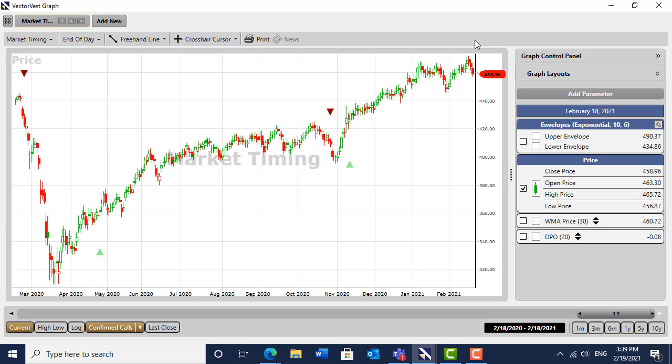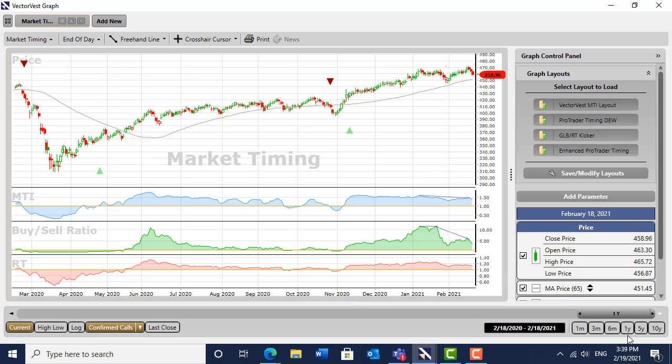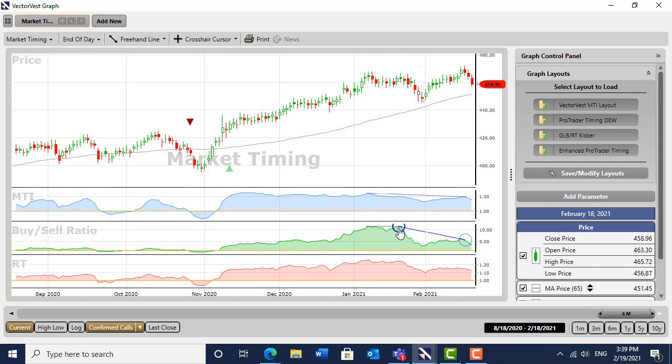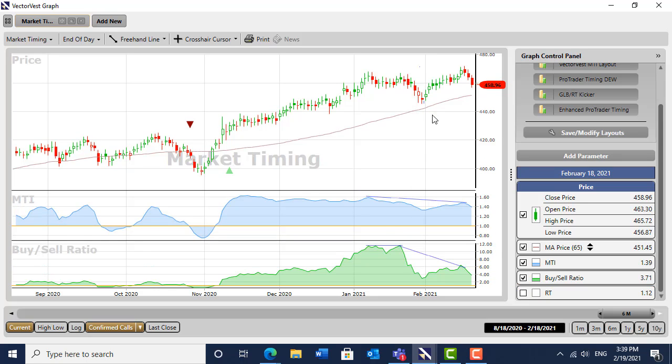Sooner or later there'll be a confirmed down, and unfortunately in the UK, if we put on the longer term measures, we can see that our buy-sell ratio is showing very marked divergence here. Let's get rid of some of it. MTI is showing a bearish divergence, prices rising, and in particular the buy-sell ratio showing a divergence. Many people say that this was abnormal because of the reaction to the absence of the Brexit indecision, and maybe it was, but nevertheless, just looking at the numbers, the price is rising, but the participation in the run-up is falling, and just from a pure numbers point of view, that worries me.